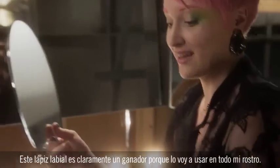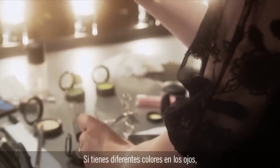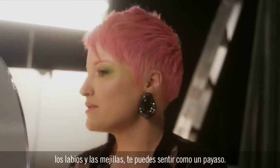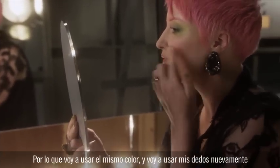So this lipstick is clearly a winner because I'm going to use it all over my face. If you have different colours on the eyes, lips and cheeks, you can feel a little bit clownish. So I'm going to be using the same colour and I'm just going to use, once again, my finger.